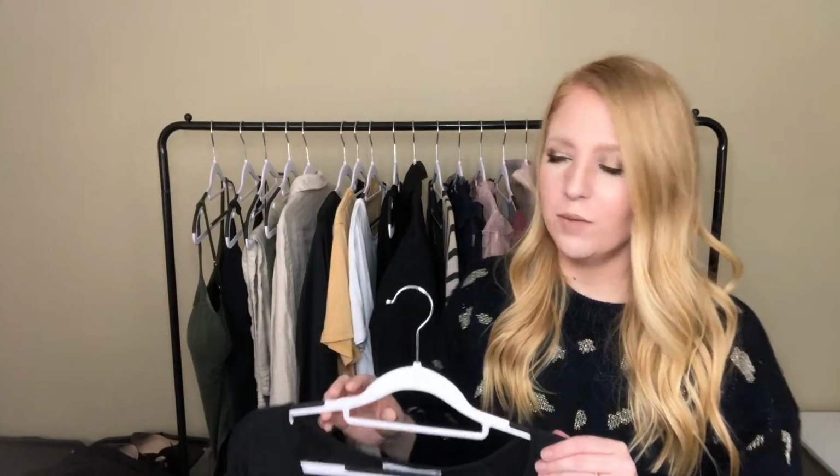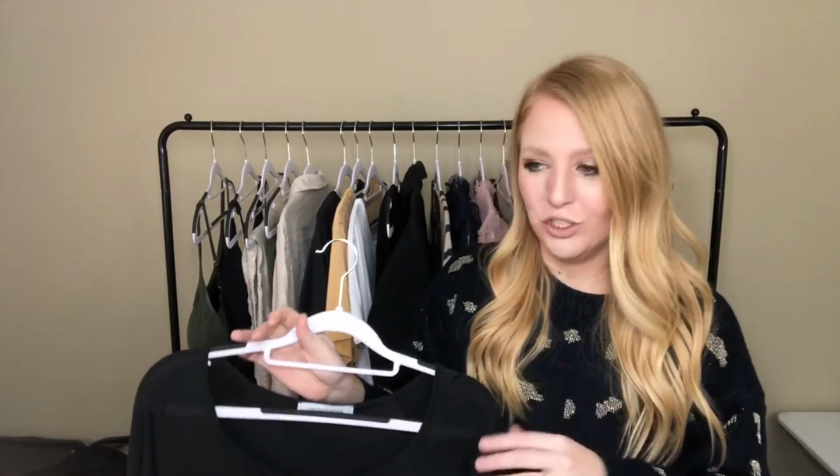Some of the items are a little odd and I couldn't really find information on them, but you'll see later in this haul, there's some good stuff in here. And I did already sell one piece, which is really exciting.